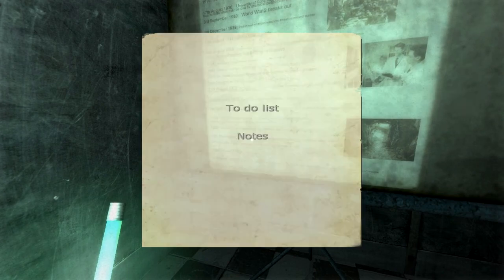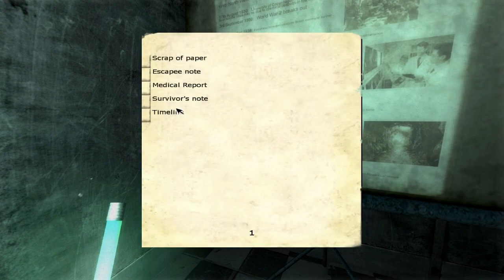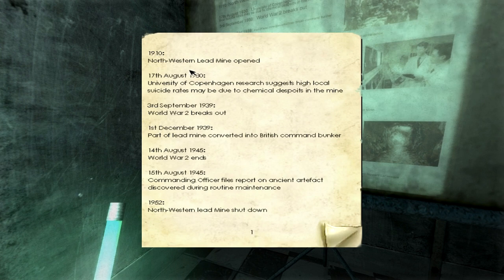Timeline of events. Okay, jot it down in the notebook. Let's see here. "1910. Northwestern lead mine opened. 30. University of Copenhagen research suggests high local suicide rates may be due to chemical deposits in the mine. 39. World War II breaks out. 39. Part of lead mine converted into British command bunker. 45. World War II ends. 45. Commanding officer files reports on ancient artifacts discovered during routine maintenance." I hope that isn't the artifact I found.